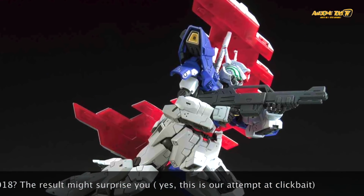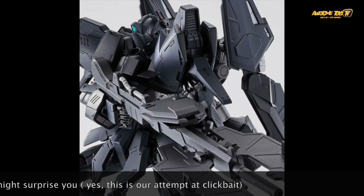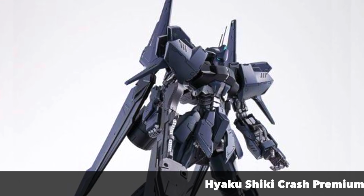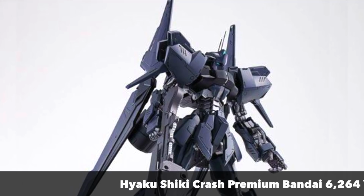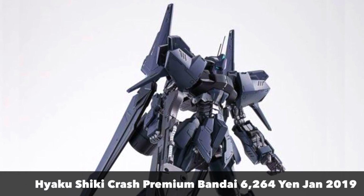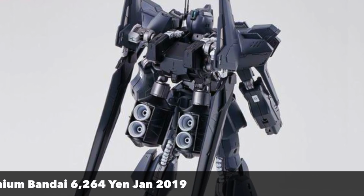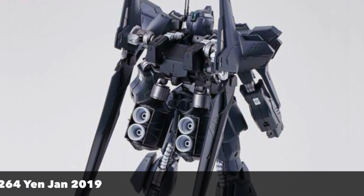And of course, the first one that everybody is talking about is the very cool looking Hyaku Shiki Crash. Now, of course, the Hyaku Shiki Crash is coming from the Gunpla Build Diver side story Game & Balls, and this mobile suit is being redesigned by Naoki-san. He's quite popular with his design, and as you can see, this redesign looks great if you look at the back.